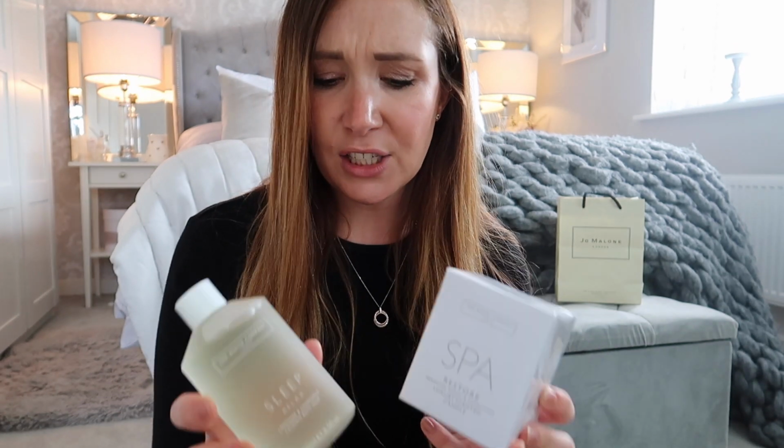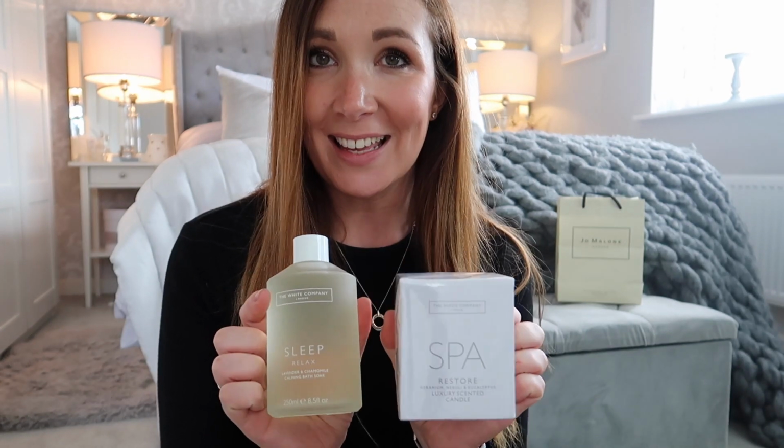And I actually had a White Company advent calendar a couple of years ago, and the items inside that again were just so beautiful. It's a couple of home things inside the advent calendar, but also beauty products, and yeah, I loved all of the beauty products in there, so I'm really excited to try these.